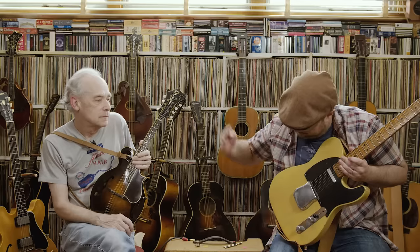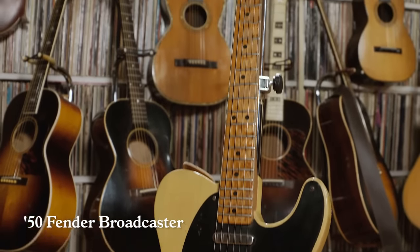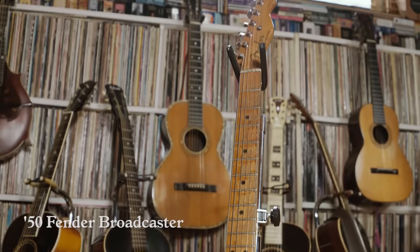So, Maple, what do we got here, my man? This is amazing. 1950 Fender Broadcaster. Later, the name changed to Telecaster a few years later. So literally, it's called a Broadcaster because the Telecaster hadn't been named the same yet? Gretsch had a drum kit called the Broadcaster, and they sued him and made him change the name. So it's called Telecaster all because of a drum kit. That's absolutely true. I didn't know that.